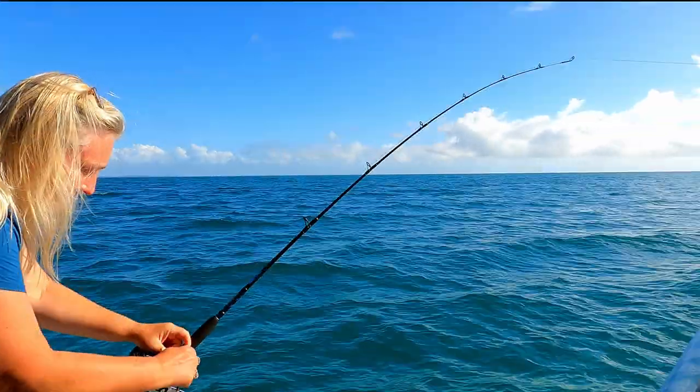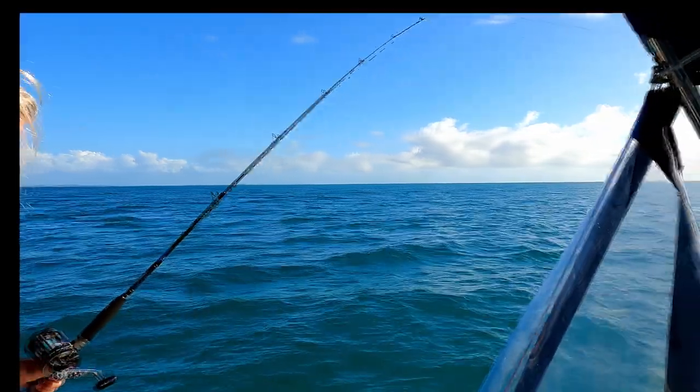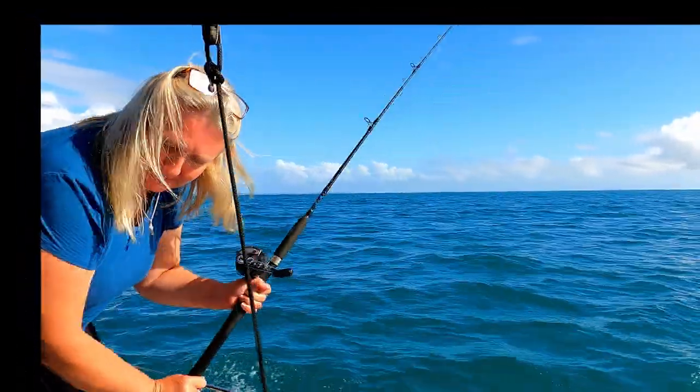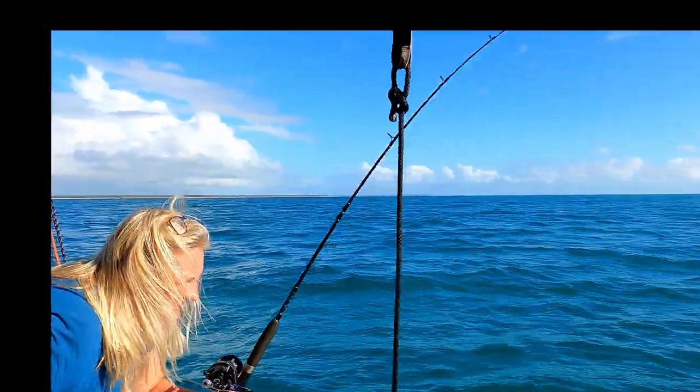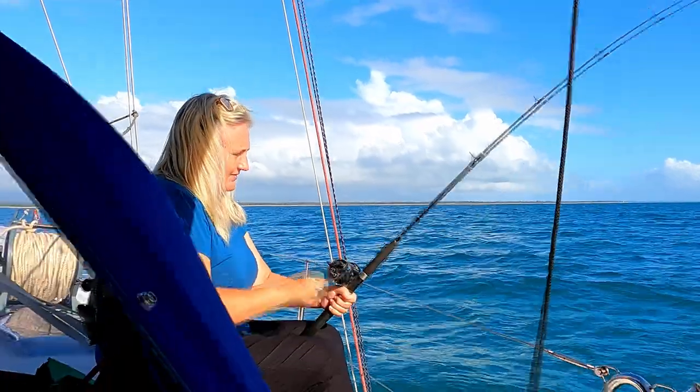Fish number three. You can't get any rest around here. It's not about rest, it's about excitement. Come on. Just hurry up and bring your fish in, will you? Stop complaining.